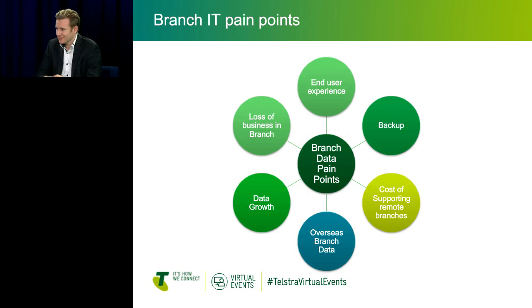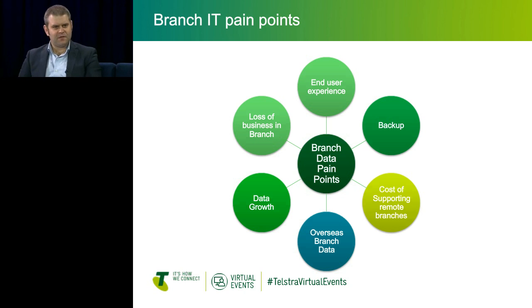Anything else to add to that, Daniel? I'm just looking at the slide that we've currently got on the screen. I think we've covered a few of the pain points. One of the points we haven't covered is around overseas branch data. A lot of our customers are expanding, as Telstra is expanding globally. So as you expand globally, you've got to have staff overseas. How do you support those staff in those remote branches internationally?